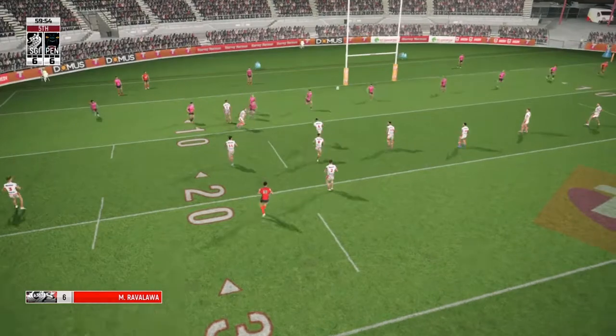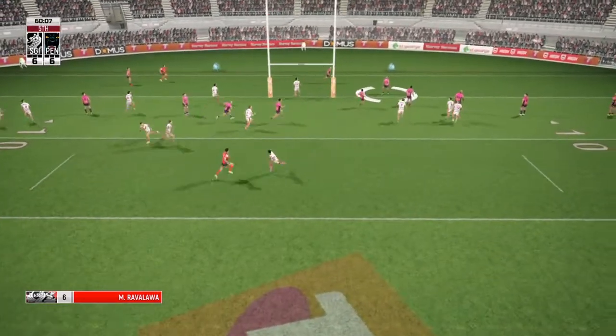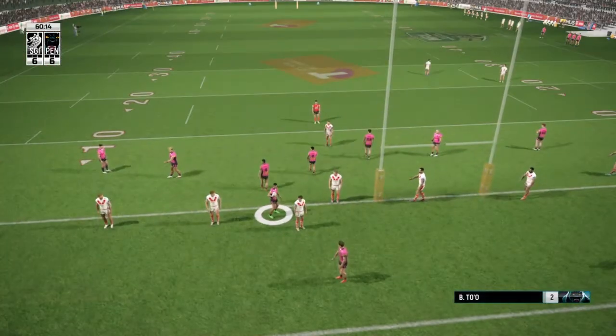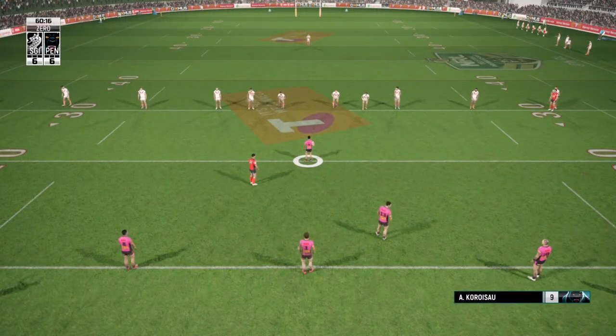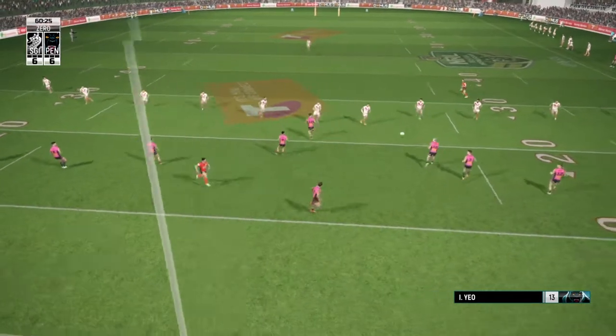He heads east. Ravalawa kicks this very high. Lovely catch of the football. That relieves the pressure. Very good football from both sides. A good pressure kick, well diffused. Restarting play with a tap.